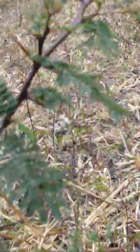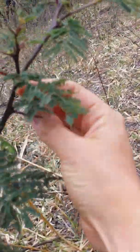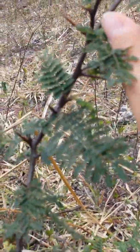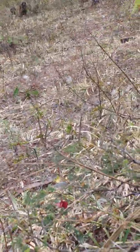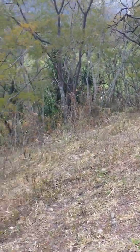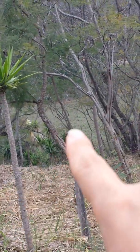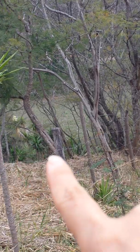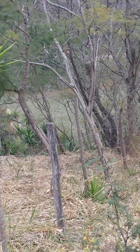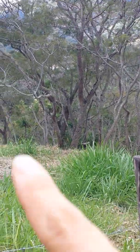So here's a baby fica. You see the needles are starting to form, but even these ones right here, even this small, you just do not want to get poked. There's another fica. So I'll do another video and show you guys more of the property. There's about 18 hectares. As you can see, that is Lamparas de Dios. It is a tree called yucca, and it's related to the Joshua tree. And you can see more down there.